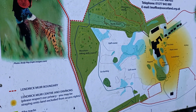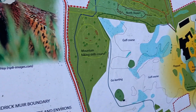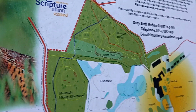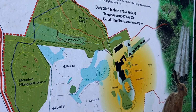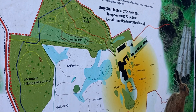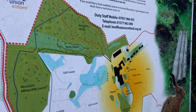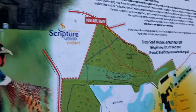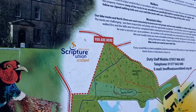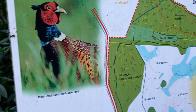Lendrick Muir is an activity centre used by groups of children and young people. It has a range of excellent outdoor activities set within 920 acres of woodland and open ground and used throughout the year. So I'm just trying to think where we are just now. Ah, right, it tells us we are right here, and we are going to follow the path round the back of the woods, aren't we?